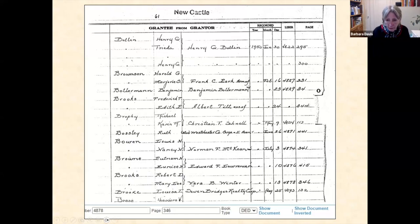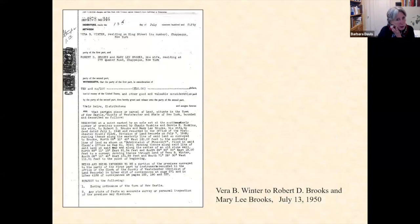And who did they buy from? They bought from a Vera B. Winter. And at the bottom, it gives me the library number and the page number. And I can go right to it at that point and come up with the deed. From then on, I now am getting the names, but I'm going to have to use that same process of going to the index book, trying to figure out what the time is. It takes a little bit of time. You might need more than $20 if you're doing it online, but it's worth it.